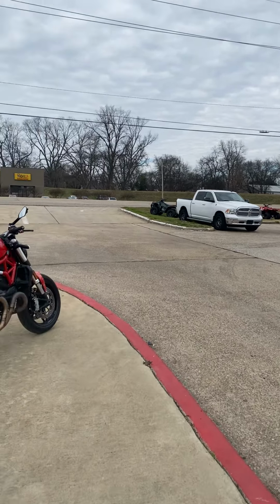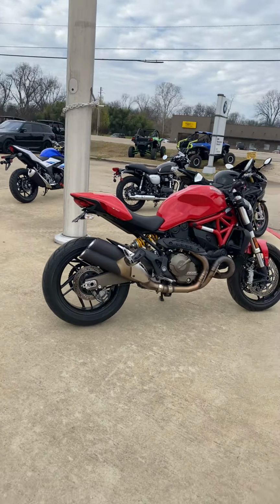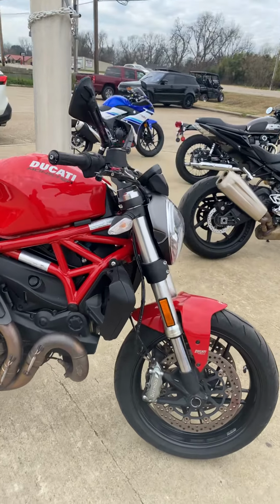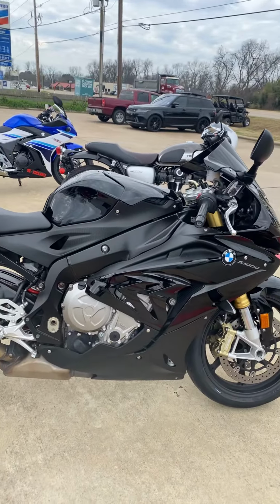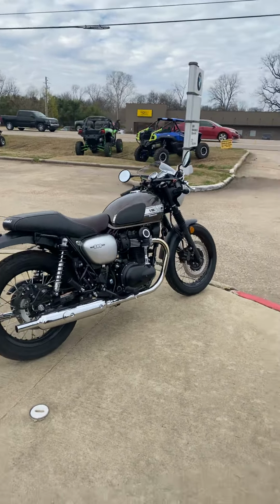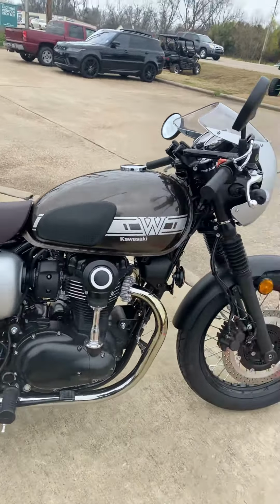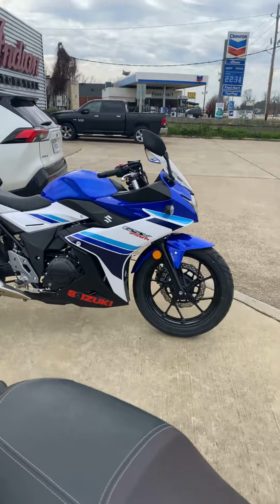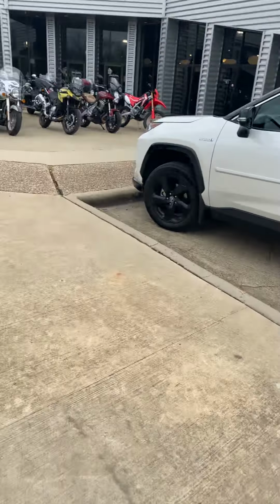We have side-by-sides, ATVs, motorcycles, jet skis. Here's some of the bikes we have right now. We have a Ducati Monster right here. BMW S1000RR, a couple new bikes right there. The W800, retro cool looking bike right here. GSX 250R, Gixxer 250. We have two of those in stock.